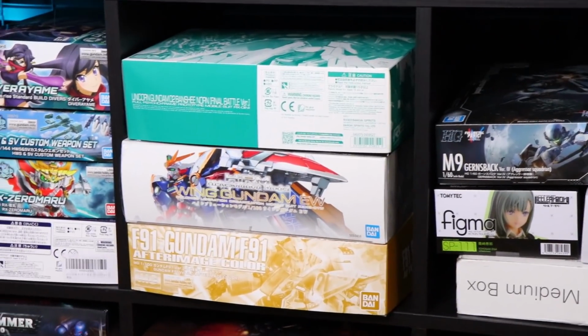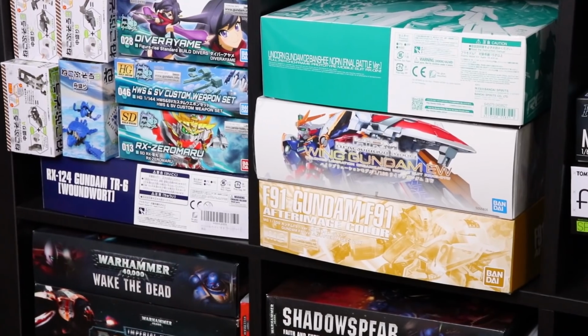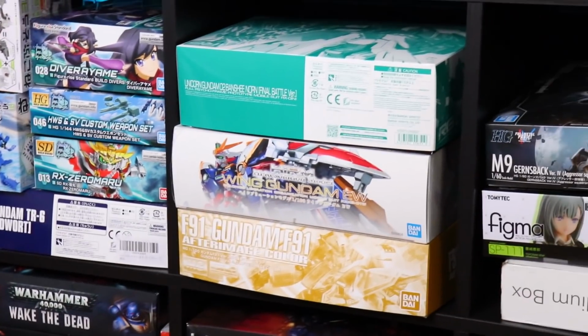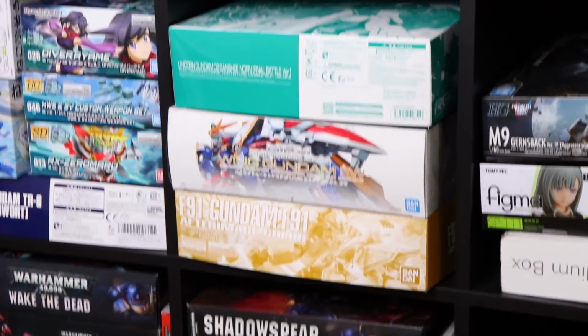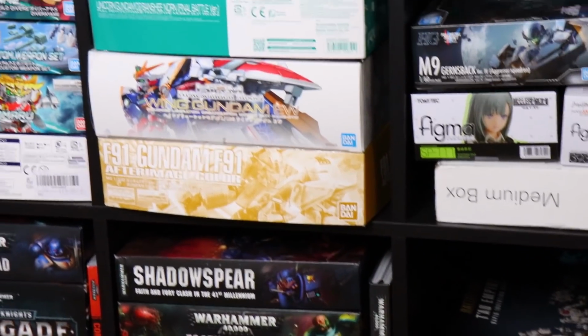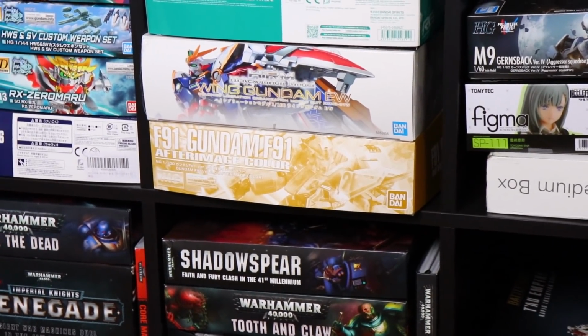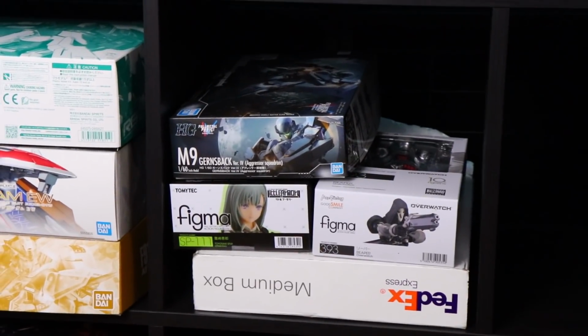There is some P-Bandai kits I need to review and build even. That is the Unicorn version Banshee Final Battle version. I should say Banshee Norn Final Battle version. The Wing Gundam EW, the high-res version. And there is the Gundam F91, the after image color. So that's the clear one. Over here we've got the Gurren's back that needs to be done.